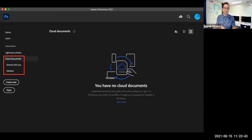I can open it. You can open it. I can make quick little changes, instantly updates. It's awesome. It's like Google Docs, but for photo editing. Okay. So you can make your edits in there, which is awesome.